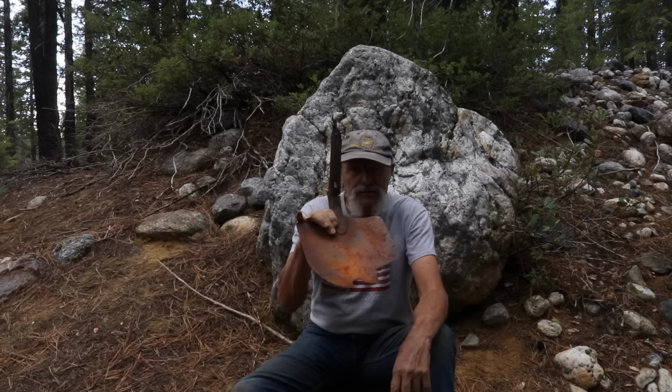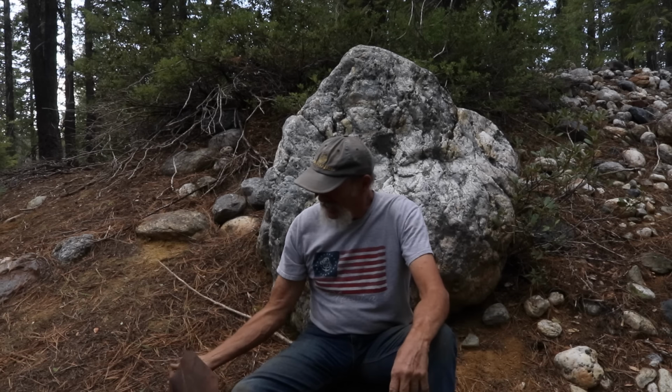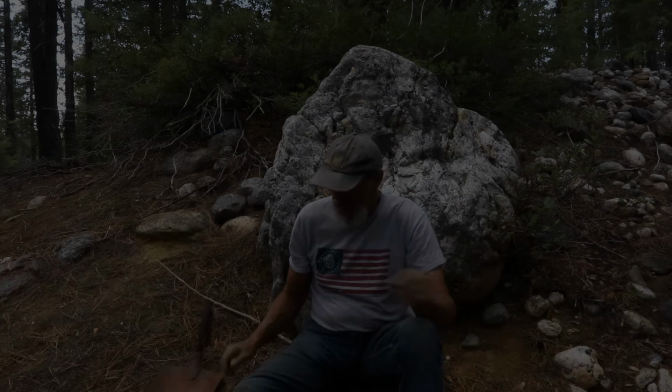Found some artifacts. Old shovel too, all riveted together. But I got a pocket full of nails, and we still got a pretty good hike to get back to the Jeep. So I think I'm going to pack everything up. I want to get this camera out of the rain before it gets ruined. So I'll see you guys back at the house.